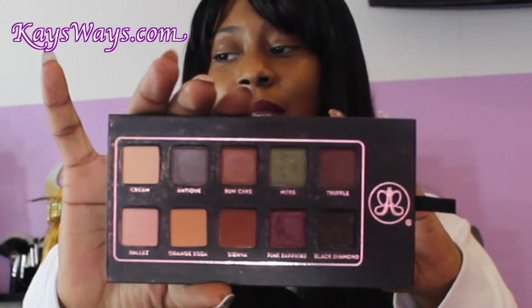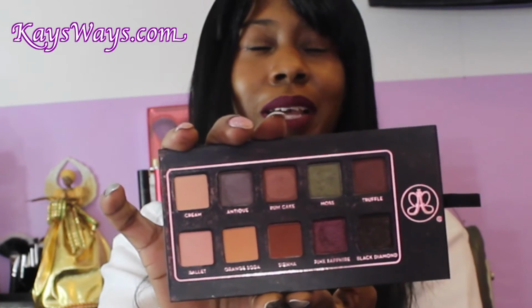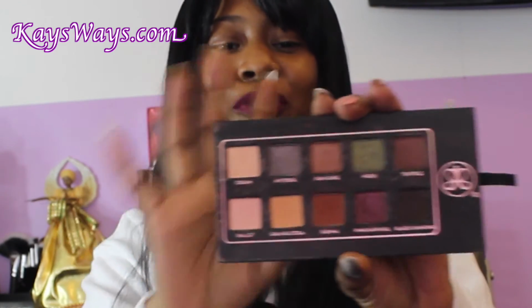The next one in my palette, this was the one that I reached for. Like, I still reach for this one. I've been using this one lately, as a matter of fact. And I will tell you exactly why. This one actually has that slide out case kind of thing. So that's what the palette looks like. And then you see these 2 colors here, Orange Soda and Sienna. If I mix those 2 together, it makes the bomb transition color for me. I freaking love this palette for those reasons. Also for Moss, I love that eyeshadow.